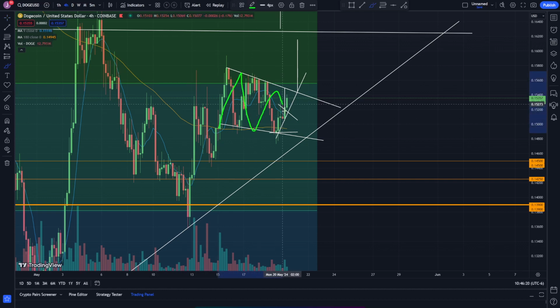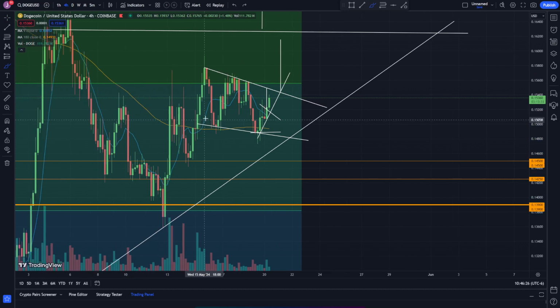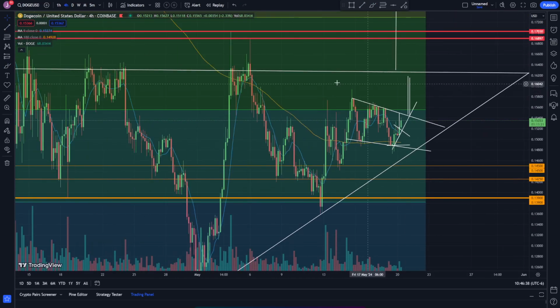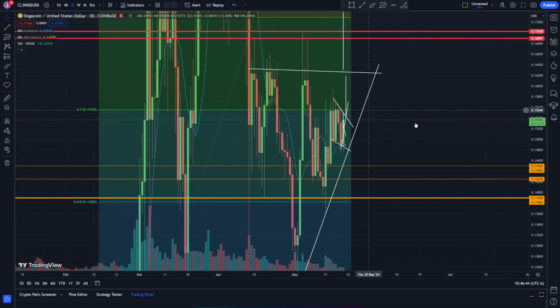We have this little channel pattern, or it could be a flag pattern, I guess you could argue, but that flag doesn't look that great. We have a channel pattern, let's just say. If we drag from the top to the bottom, then we're looking at a target of something like that, which brings us up to the next resistance. If we go to the next time frame, because that was the 4-hour time frame, let's go check out the daily time frame.